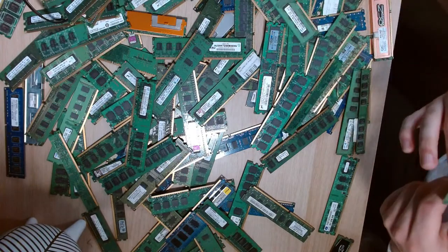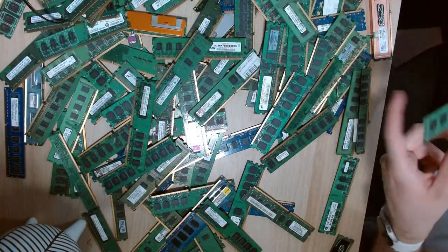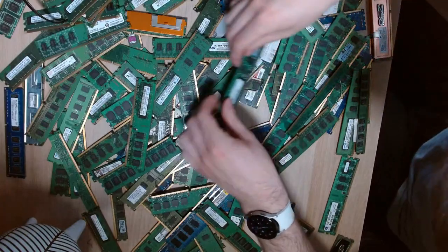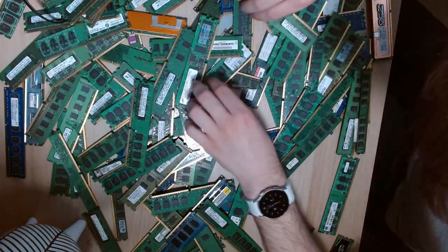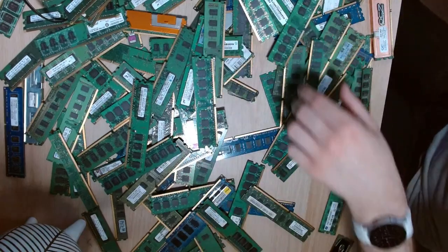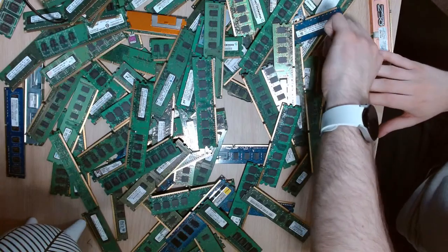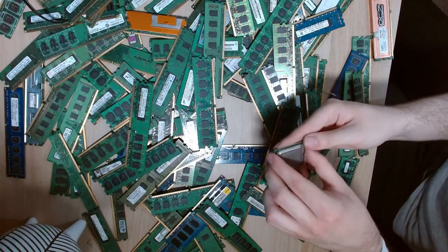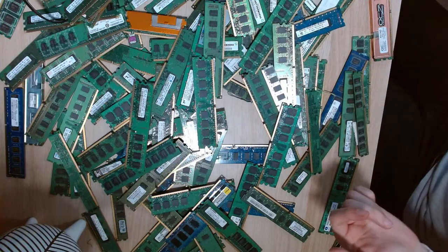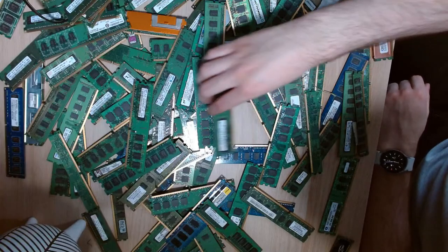Oh, this is... Wait, what? This is from Target, apparently. How did Target RAM end up in the UK? Hey, that's cool. More DDR3. Oh, there's another CPU. Oh, we got a CPU. It's another E5000 series. It's worthless. Not worth anything.